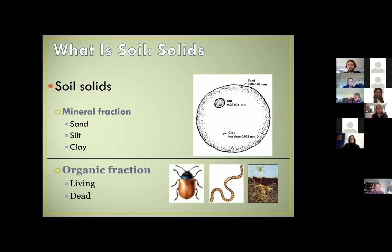So the mineral fraction is very basically sand, silt, and clay. I should have added organic matter in there too as well. The organic fraction is our living material and our dead material. Sand, silt, and clay, what are those? Probably terms you've heard before. And it's actually a fairly simple concept.